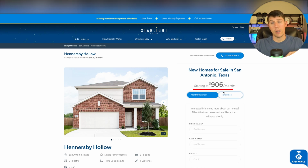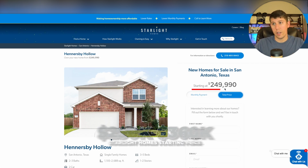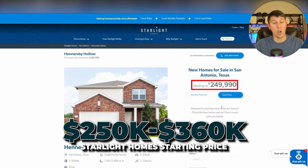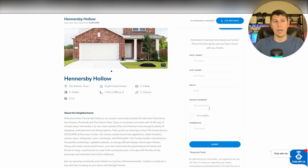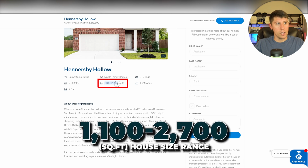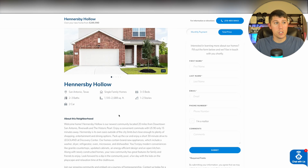And you can see here starting at $906 a month. I don't think that's including taxes and HOA and all that fun stuff. So please take that with a grain of salt. So yeah, they have homes starting pretty low. They're starting at about $250,000 and they're going all the way up to about $360,000. Again, that is the starting price for the plan. They do have homes ranging from 1,100 square feet all the way to almost 2,700 square feet in space. So pretty good range of size of homes, especially at that price point.